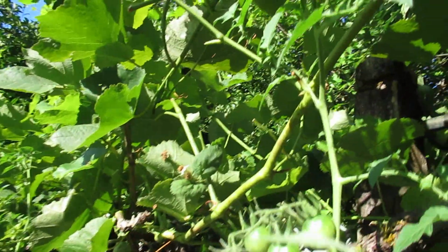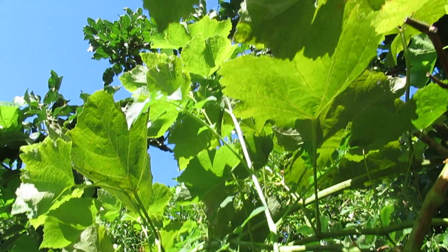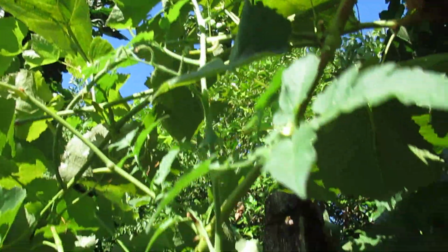You can kind of see how they're just growing right up into the grape leaves, which are cradling them. And then the vines can come out the other side for the sunshine. So it's really been a perfect spot.